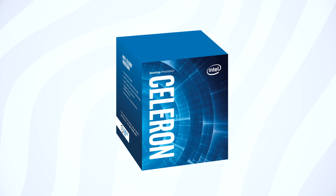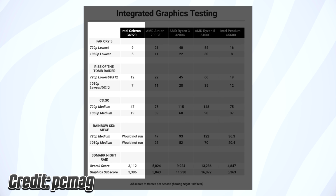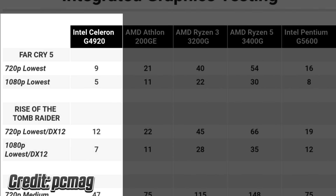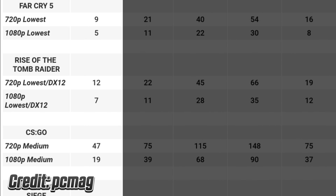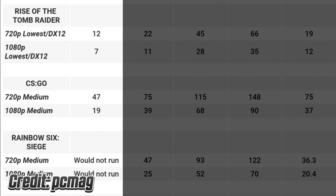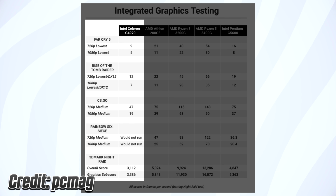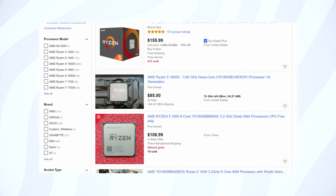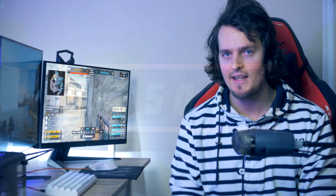Now their best offering is the Celeron G4930, which is a dual-core CPU without hyper-threading and very low-end graphics, actually so low-end I wouldn't recommend it as it barely is able to run games at a satisfying frame rate. So therefore guys, I actually recommend you having a look at eBay instead, or better yet, save up a bit more. Moving on to the much more exciting $400 to $500 budgets.